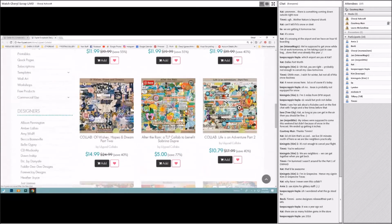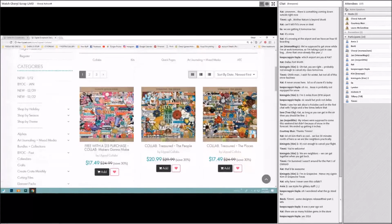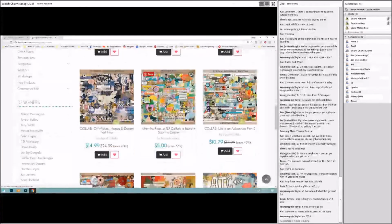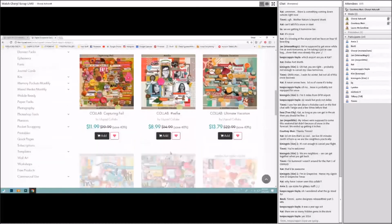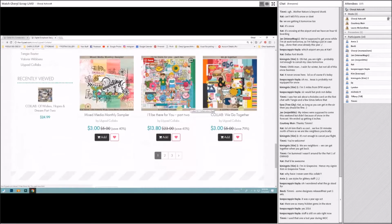Every time there's a store sale, I go over into the collabs and look at the collabs because there are some awesome ones. Like I love the After the Rain one too, if you're doing weather type photos, and that one is a bargain. It's only $5. And then there's a couple others in there. One of my favorites is still Lucky. Okay, so what is it called? Only this one.